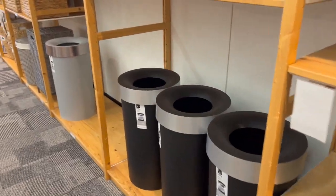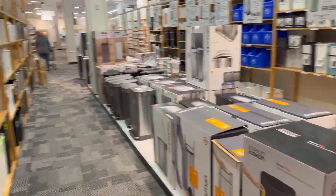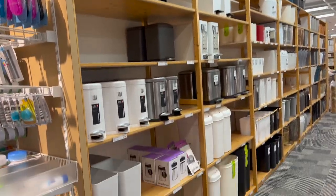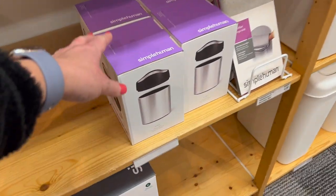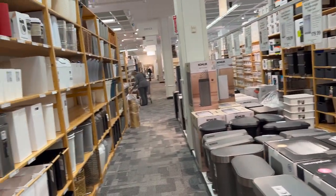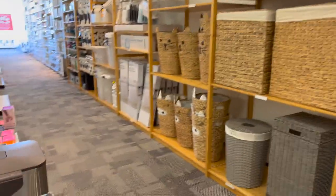Wow. Yeah, here's all the trash cans. Look how many trash cans they have. Any kind of trash can, different size of trash can, like little ones, big ones. Look at this tiny little one. That's cute. Yeah, they have a lot of trash cans. Mops, buckets. Let's see what else they have.